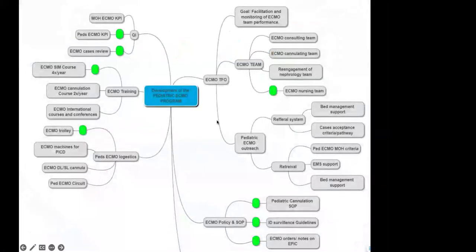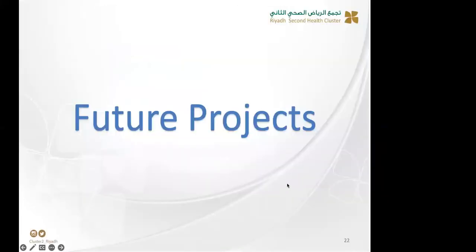And this is just a roadmap as well to how we initiated our ECMO program. So you can see here, we talked about our ECMO logistics, our ECMO team, our ECMO training, our ECMO policies and SOPs, and our outreach program as well. That's a pooling referral and the retrieval system. So what do we have planned for the future? We have multiple projects planned for the future. We decided to present 2 of them that are still ongoing right now and not yet launched.